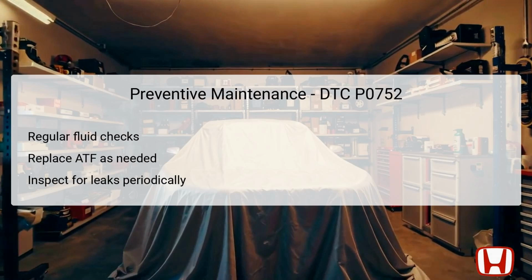Preventive maintenance plays a key role in avoiding issues related to DTC P0752 in Honda CRVs. Regularly checking the transmission fluid level is essential. Low fluid can lead to significant shifting problems. Replacing the ATF as needed helps ensure that fluid remains clean, particularly if metal debris is detected, which may indicate internal wear. Additionally, periodic inspections for leaks around the transmission can preemptively identify issues before they escalate into significant failures.